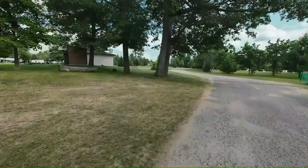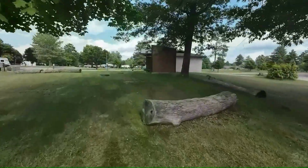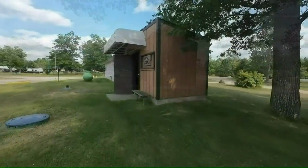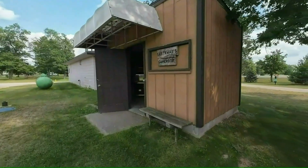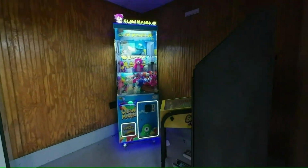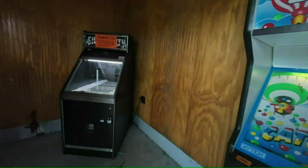Is this what I saw? Do they say the bait is where the office is up front? No, the bait is in the concession. I don't know if this is it or not. Castaway's Game Room. So I don't know where the concession is. Okay, that's what they got here.